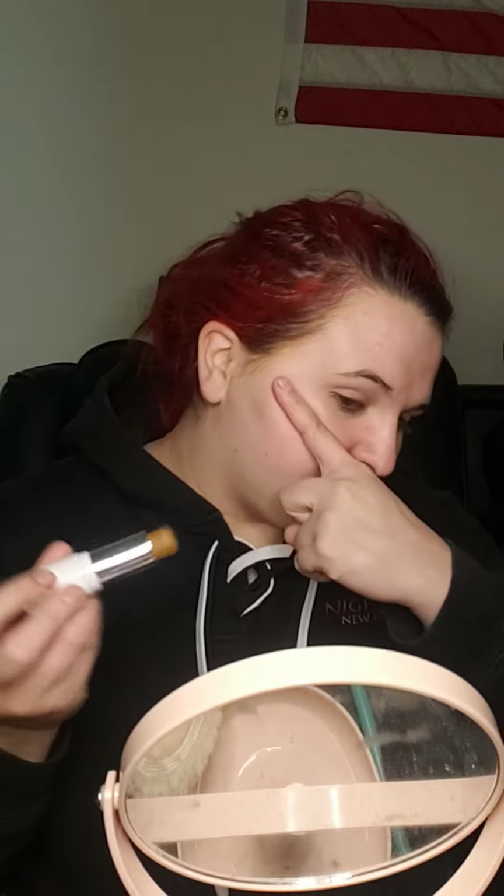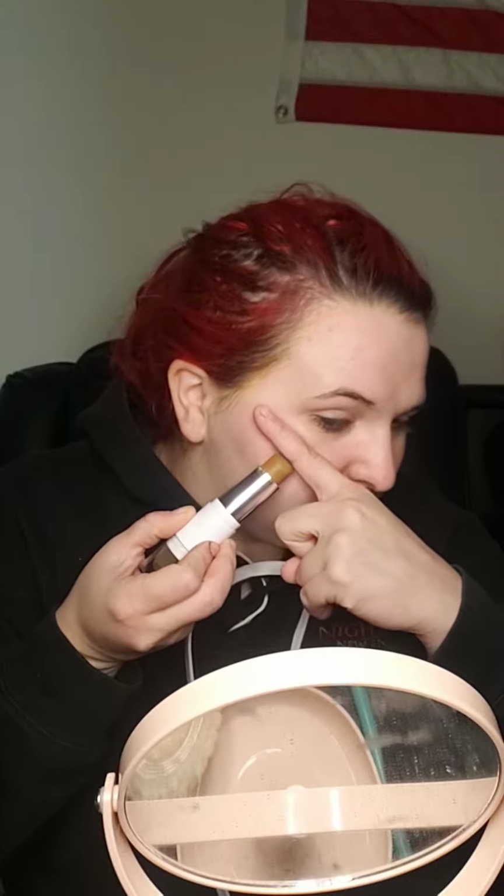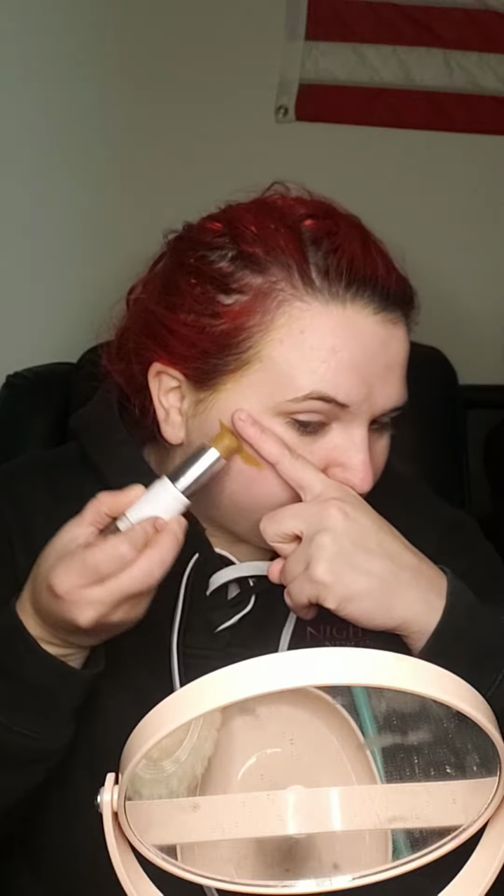Now, so I am starting off with my contour. It is going to look a little intense, but once we put the foundation over it, it's not going to look as intense as it's going to look here in a second. I just want to forewarn you guys about that. And one of my tricks that I like to do is I like to find my cheekbone with my finger and then just go right underneath my cheekbone with the contour.